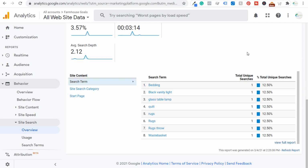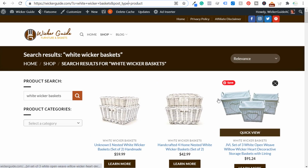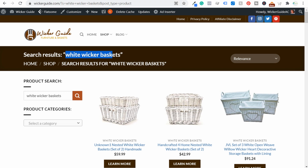So if I keep getting more and more data and it turns out bedding is the main thing people are searching for, then I need to make sure that not only do I make my bedding pages easy to find so people don't even have to search for them, but also that when people do find them that they are optimized. So there's a lot of different ways to use the site search to actually improve your website, not only just making sure that people are getting good search results, but also understanding what people are typing in, and you can track all that in Google Analytics. So just another way to improve your website based on what people are looking for.